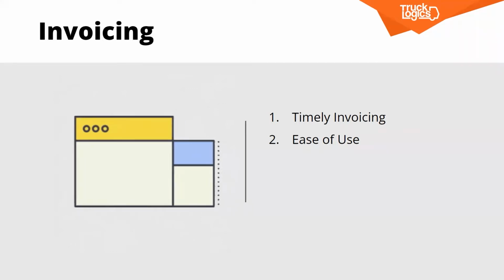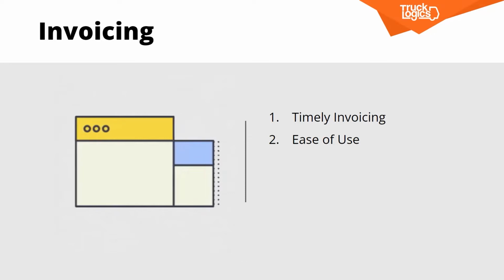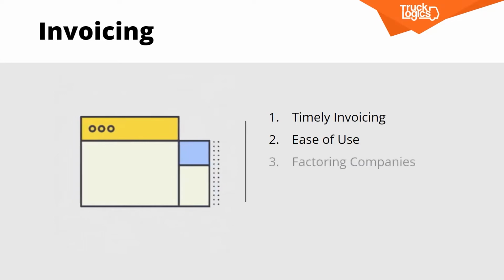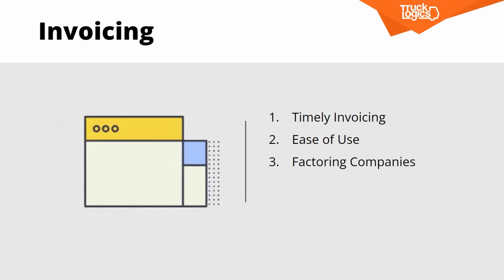What we're talking about is making sure that you have a system in place where you can generate an invoice where it doesn't take you 30 minutes to generate one invoice. You need to be able to produce these things in a timely fashion. You sitting there formatting a Microsoft Excel spreadsheet to make it look like an invoice should never actually occur. Setting up an invoice with TruckLogix takes one button click, for example. It literally takes less than a second to generate an invoice.